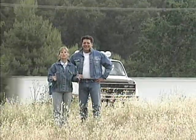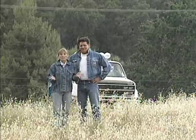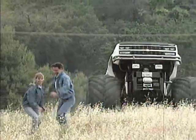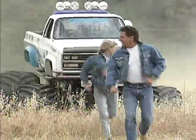Well, we've shown you trucks of all different shapes and sizes. Trucks that do all kinds of different jobs. Well, now we're going to show you a truck that's really not good for anything, except having lots of fun. Yikes!